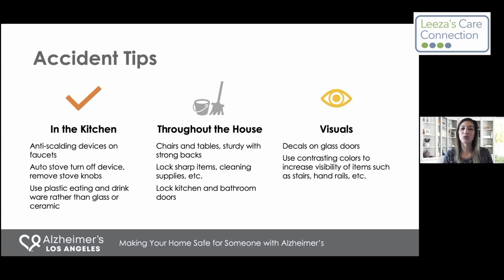And then throughout the house, it's important to have sturdy furniture. You don't want to have chairs with wheels, in the event that they try to sit down and the chair wheels away and now they fall and get a broken hip. That's probably the last thing you want to have happen. So just be mindful of that too. If you do have chairs with wheels, make sure you're there watching over them, helping them sit down. You're also having sturdy tables, because especially if they're getting up from a chair in the kitchen, they may use that table to help push themselves up.